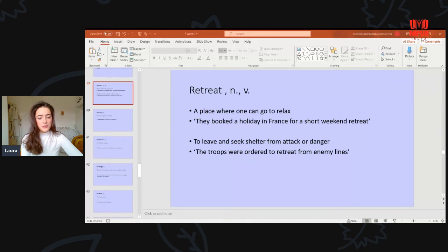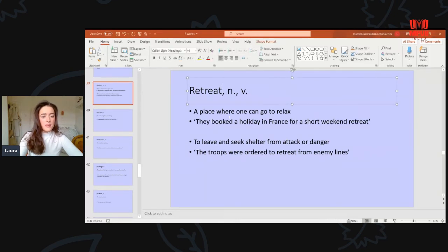Retreat, which is both a noun and a verb. In the noun sense, it is a place where one can go to relax. They booked a holiday in France for a short weekend retreat. That is, the retreat would be the holiday in France. And then in the verb sense, to leave and to seek shelter from attack or danger. The troops were ordered to retreat from enemy lines. And again, to leave, to seek shelter. You might retreat from the rain. That would be to run away from the rain, hopefully under cover.